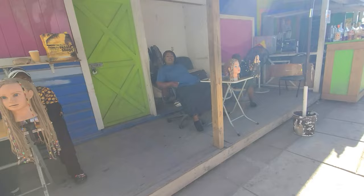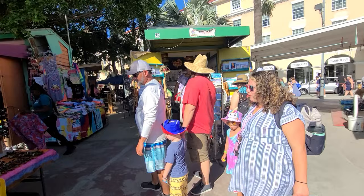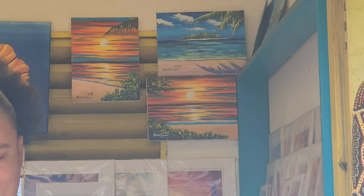They'll braid your hair, get you something to drink if you're thirsty. Looks like some little food ones that are closed back that way. Got t-shirts, postcards, paintings, some really beautiful paintings. Check those out. Gorgeous.